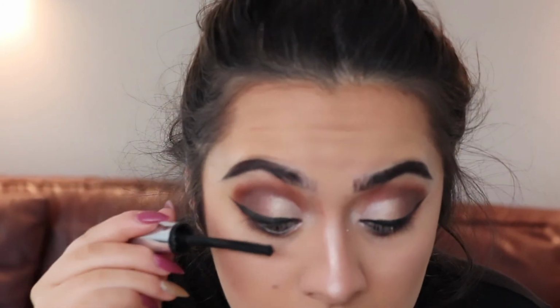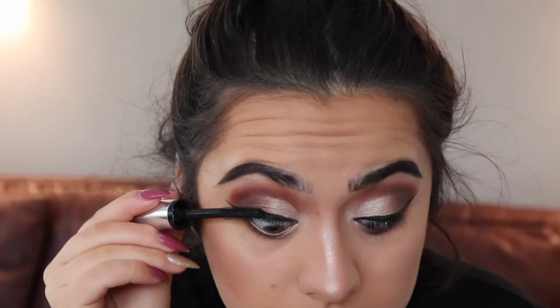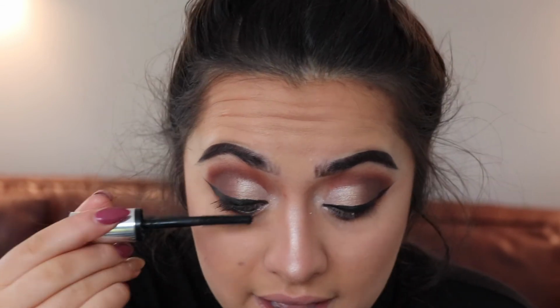Okay, so next I'm gonna go in with my mascara. Here it is. Chubby Lash, boy. I've stopped using eyelash curlers because it just yanked my eyelashes out, and I'm trying to nurture my eyelashes these days, you know, new year, new eyelashes, so I'm trying to really work on that and I don't need it ripping them out.